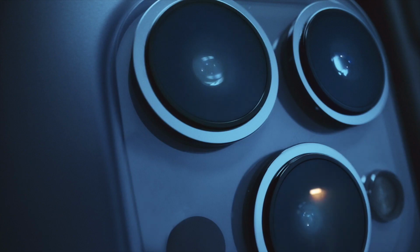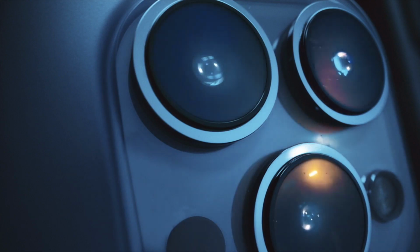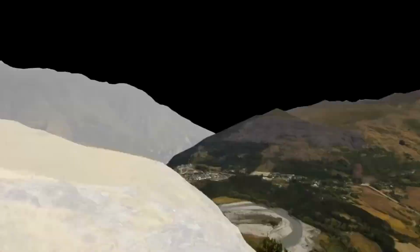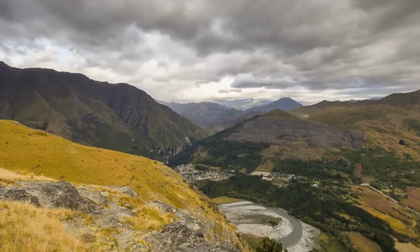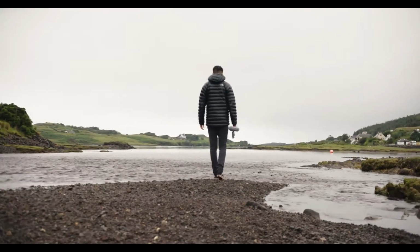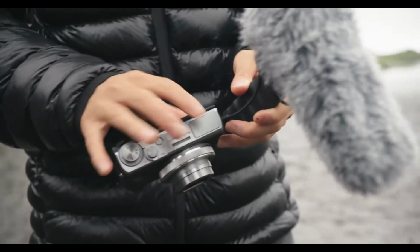So my friend, whether you go with the GoPro, stick to your trusty iPhone, or dive into the world of DSLR and mirrorless cameras, the most important thing is to start creating content and sharing your passion with the world. Don't get too caught up in the gear. Remember, it's your creativity, storytelling, and connection with your audience that truly matters.